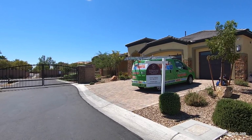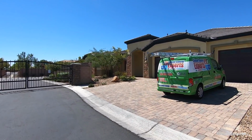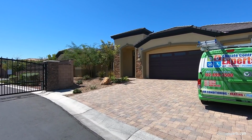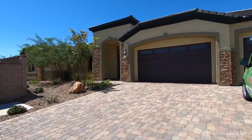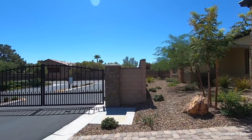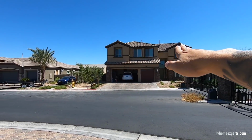$874,999. It was built in 2019. It is a single story with a 3-car garage. It is 3,638 square feet. Now what you're going to notice within this neighborhood, the lots are premium lot size, 20,000 square feet.